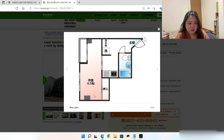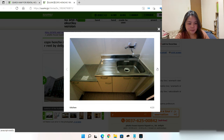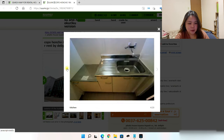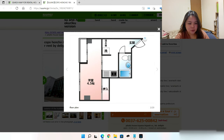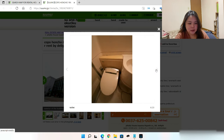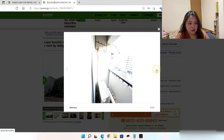Although it's quite small, it's only 4.5 tatami floors. Over here, you have a quite spacious dining and kitchen. So this is the bedroom itself. This is your sink and cooking area. So this toilet, wait, let me see the room layout again. Yep, the bath and toilet are all in one room. So yeah, they're together. Again, no bidet and no warm seat. The closet is quite spacious, I give it that. And that's your balcony.